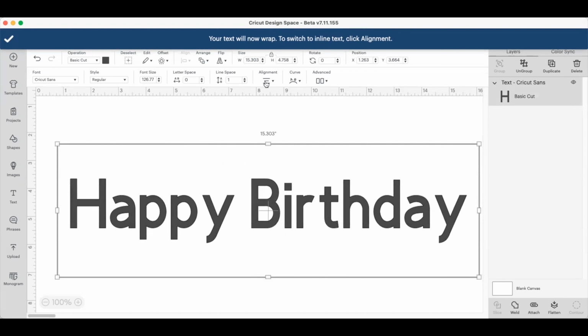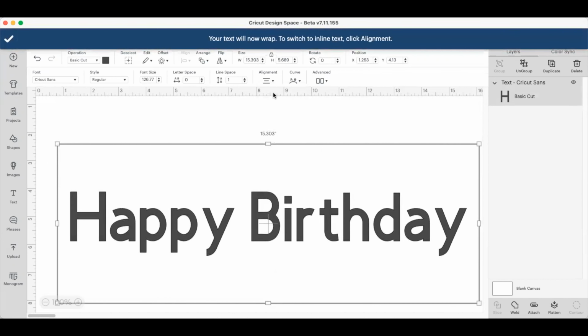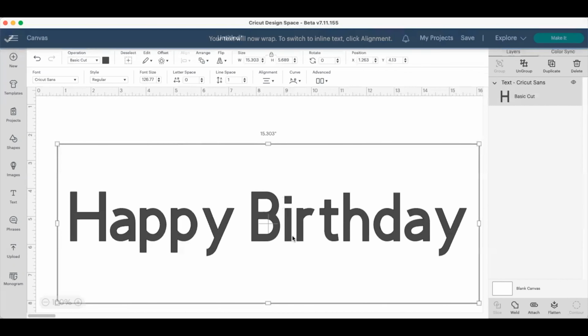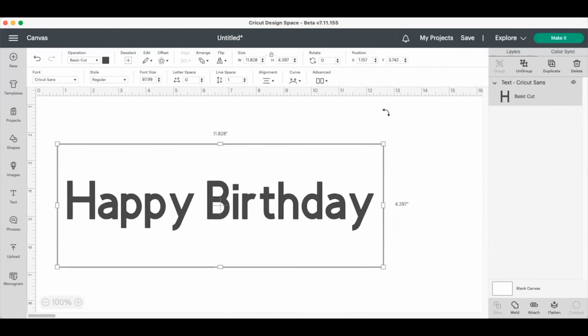Okay. So when you click into alignment, you can turn the text wrap on or off. The default is going to be the center of the box. So when you start stretching the bounding box this way, the text is going to align at center. And then you've got text to the left, text to the right, and center, which is now the default automatically. But you can simply change it. How cool, right?